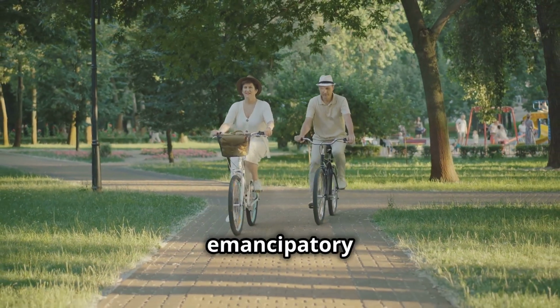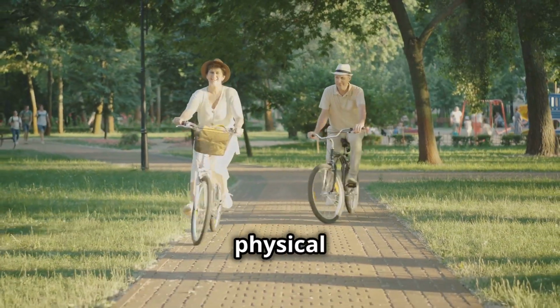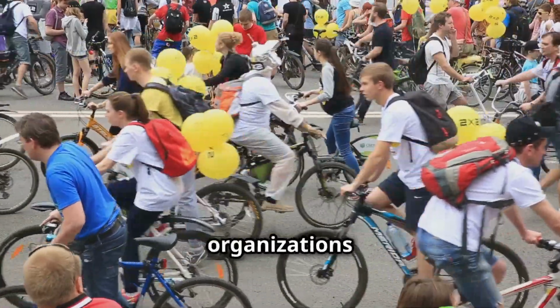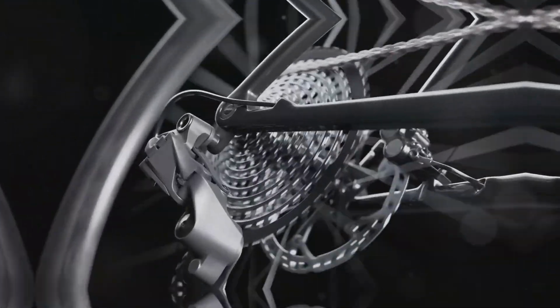Beyond its emancipatory influence, the bicycle also fostered a love for outdoor recreation and physical fitness. Cycling clubs and organizations sprung up, promoting camaraderie and exploration.